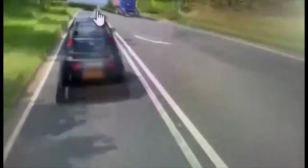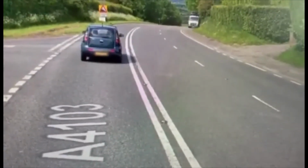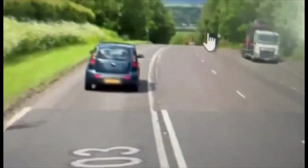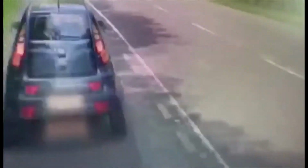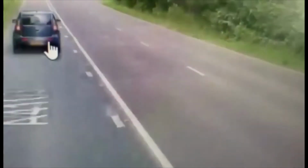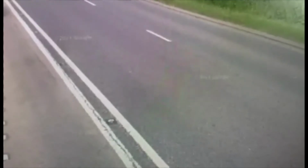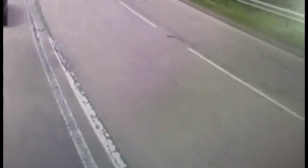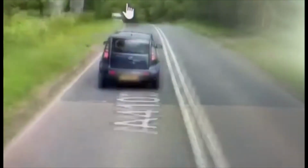So we're now in Herefordshire. This is Herefordshire almost. So we're now heading downwards. So we're now slowing down again. Now we're actually nearby the seaside. Now you may think, wait, is this the seaside? No, this is the countryside. So we're now going down towards the countryside area. So we're heading down.